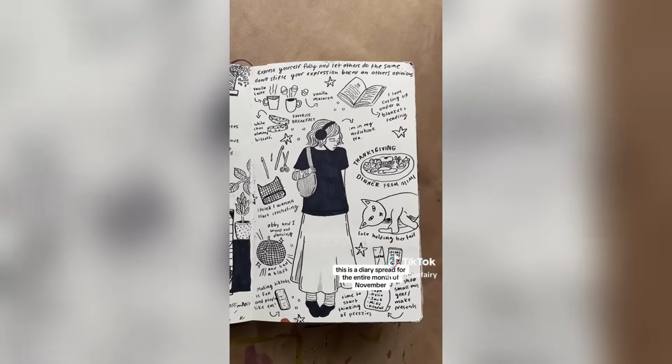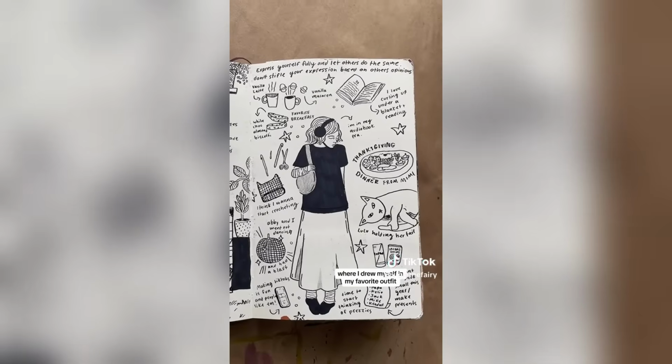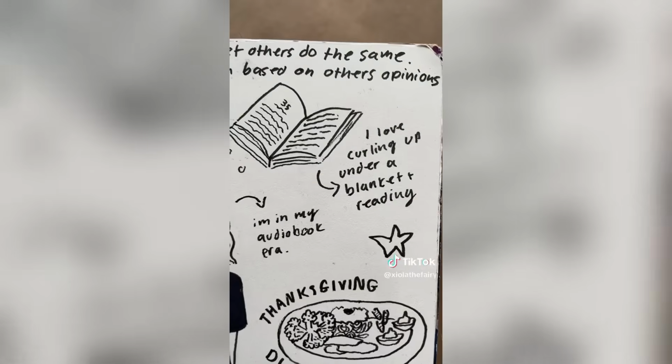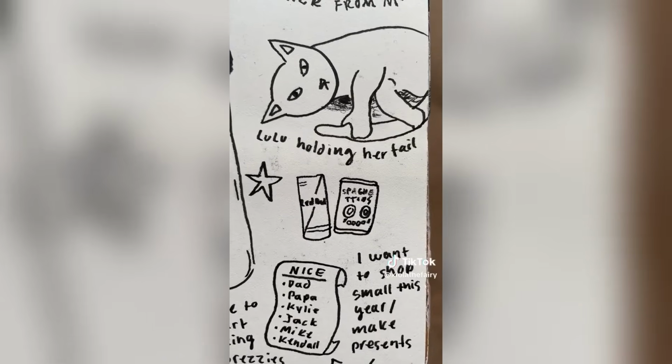So for example, this is a diary spread for the entire month of November where I drew myself in my favorite outfit, and I wanted to document some of my favorite foods and leisure activities and goals and really just anything I wanted to remember.